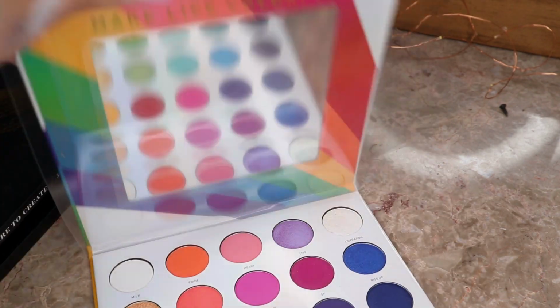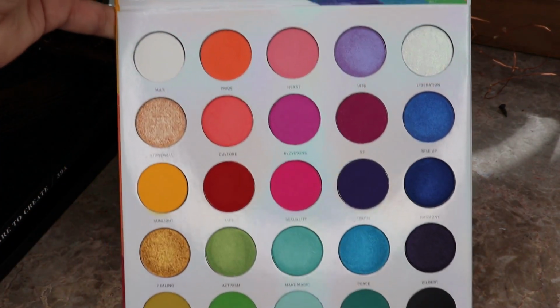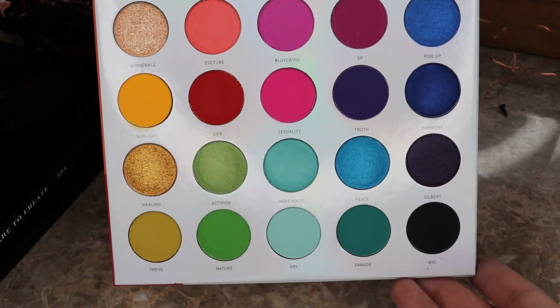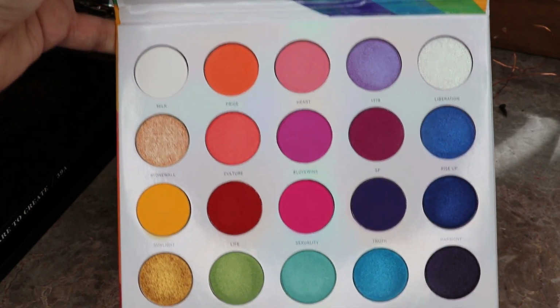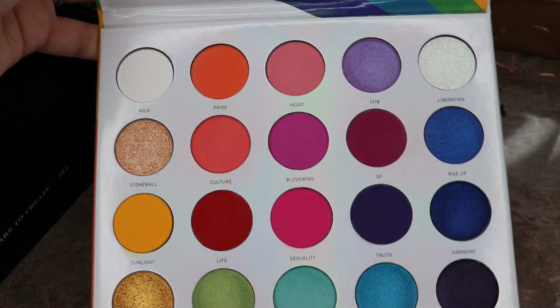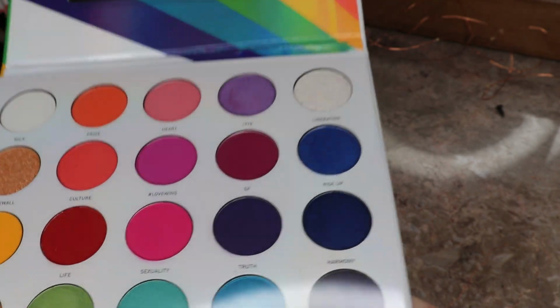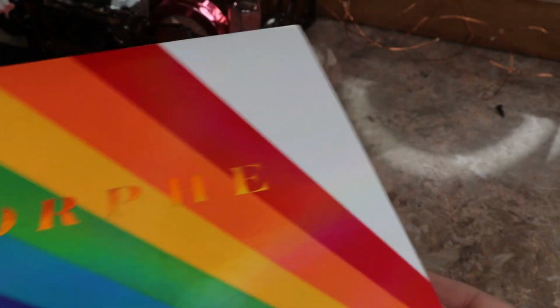Hopefully my arms are long enough that I can get the whole thing in the frame. Very pretty palette. And I'm taking this to Vegas with me. I'm going to do up some really beautiful looks with this one, I'll tell you. If I don't like it, I'll give it to my mom because she likes dark blue.